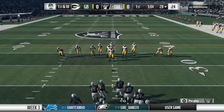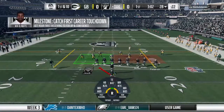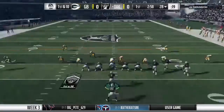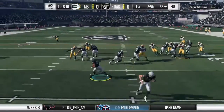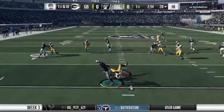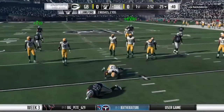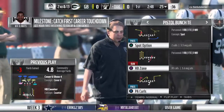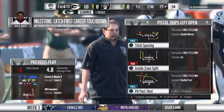Counting down toward the midway point in quarter 1. And the D looking like they may blitz. This is Langford on 1st and 10. And he's going to lose yardage and be backed up to the 25. A loss of a full 3 yards, and now it's 2nd down.